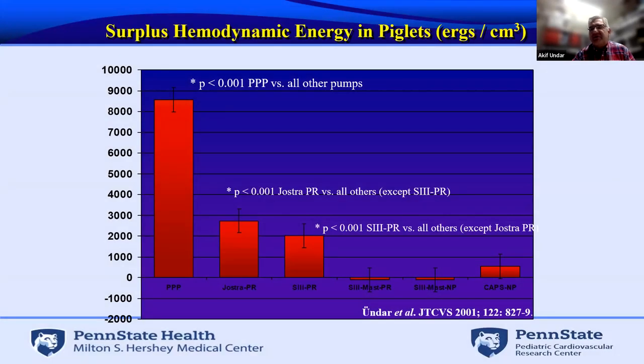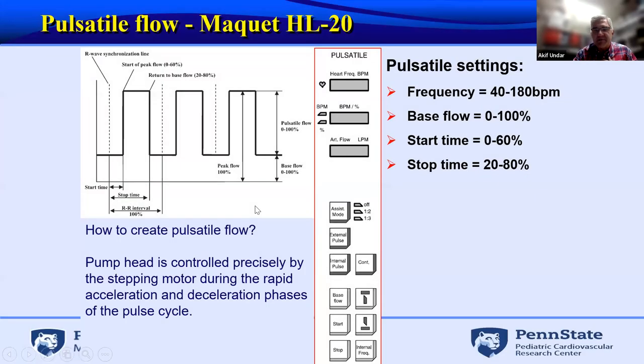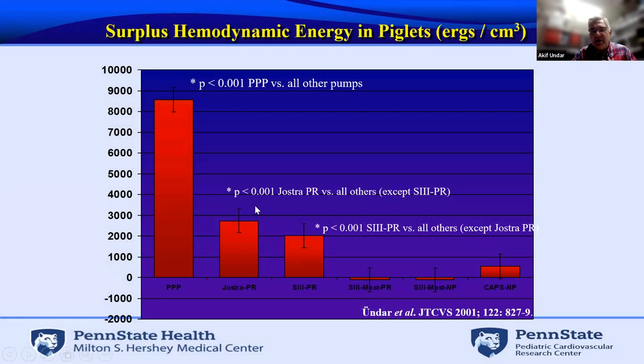And we published this in Annals of Thoracic Surgery, but then we evaluated every single FDA-approved heart lung machine. This is the physiologic pulsatile pump, not approved by the FDA. This is the hemodynamic energy levels. And these are all five pumps approved by the FDA. As you can see, the JOSRA HL220 has the highest hemodynamic energy levels compared to S3.